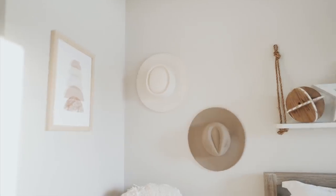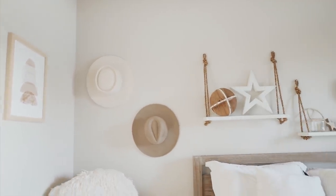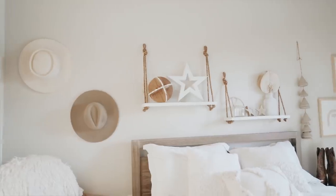I finally have a hat wall. I'm so excited. I got a bunch of hats recently, so you'll see a couple of my hats are there and a couple of them are in my closet.